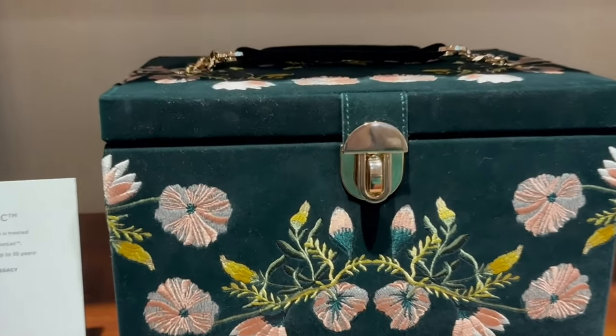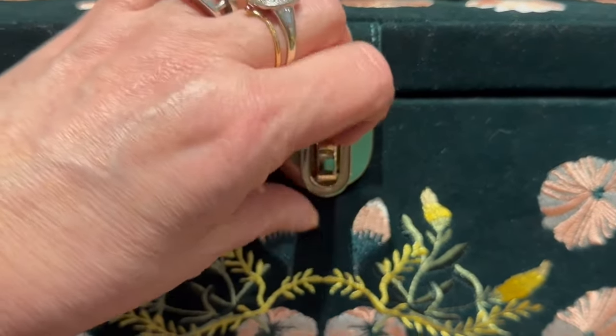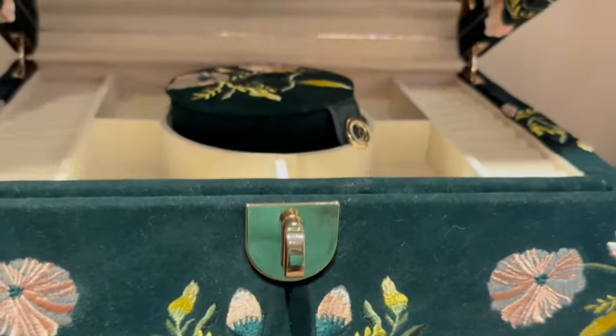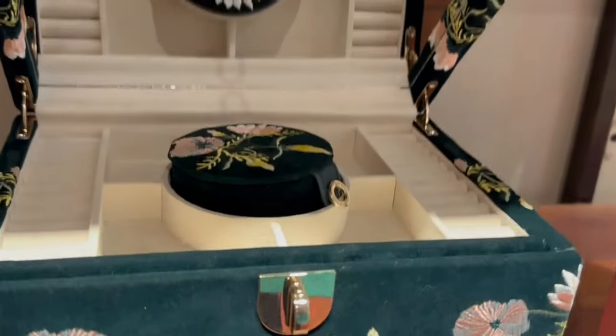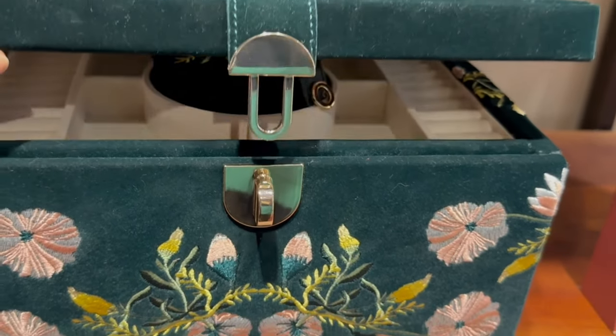And this is the design that I love. I have this exact jewellery box myself, you guys, in the green velvet with the embroidery. It is so pretty. My husband gave it to me and I will treasure it forever.